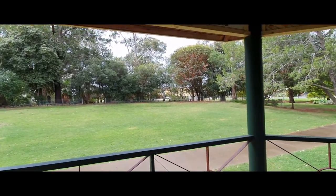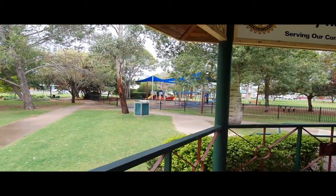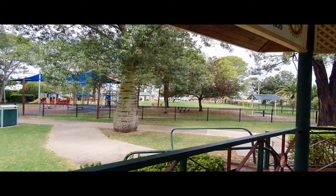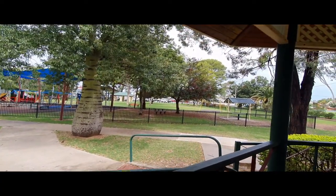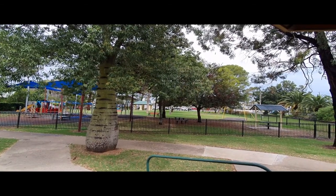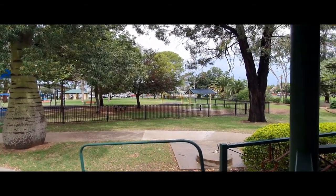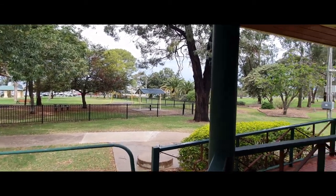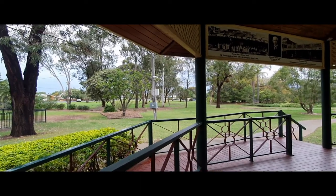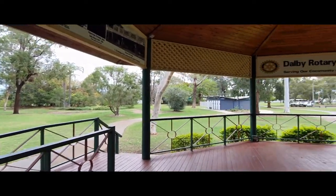Okay, so as I said, there's another enclosed area which is beautiful for the kids just to run amok, and they've got shelter over there for mum and dad to sit back and just take a rest for themselves for 5 minutes while the kids tire themselves out before heading off on another adventure. Okay, so this is Thomas Jack Park, Dalby.